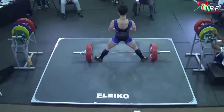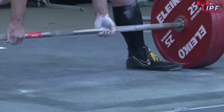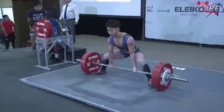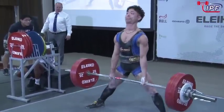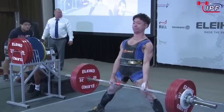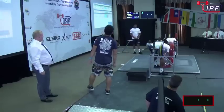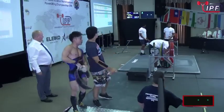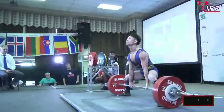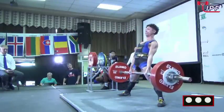Yeah, he's put himself in a really good position here. Not bad after that massive delay. It's great to see that, with everything that's happened to them for this trip, they're still performing at this level. Just waiting for the referees. Light problem with the technical lights here. And there we go, 3 white lights and wraps up the gold medal.